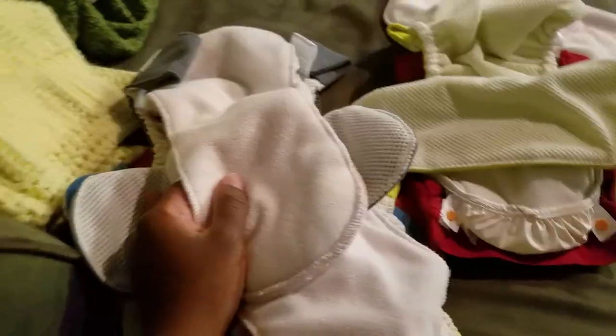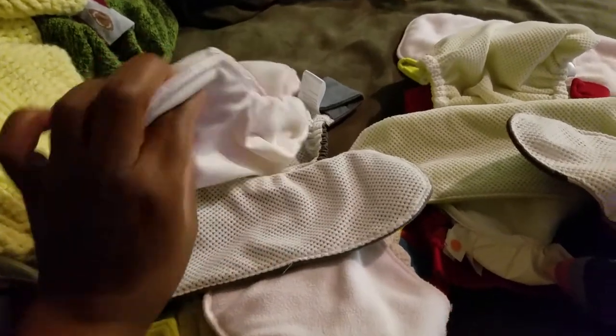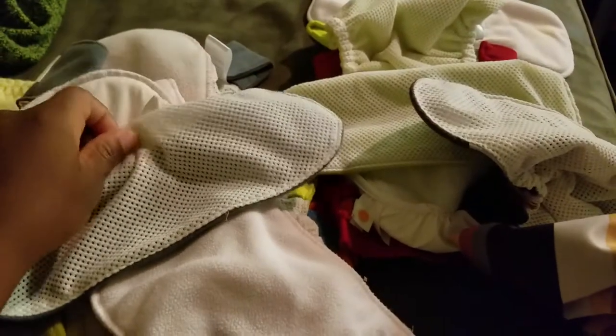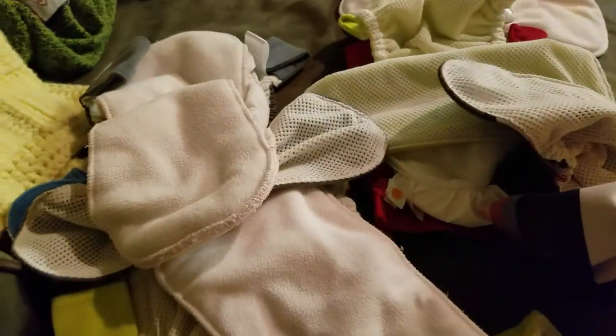Also, because it's a swimming diaper, I wouldn't recommend using this thick insert for swimming, because then you're going to be holding baby down with all that extra moisture. I would recommend something like this or a disposable. I can't remember what I used with you, if I used the disposable or not when she was swimming. It's something I'm just going to have to test out again this time around to see what's the best option. And I might post a video about it once they start swimming classes.